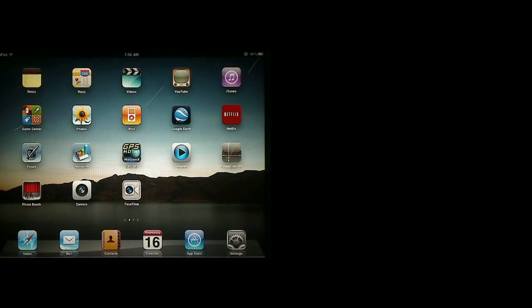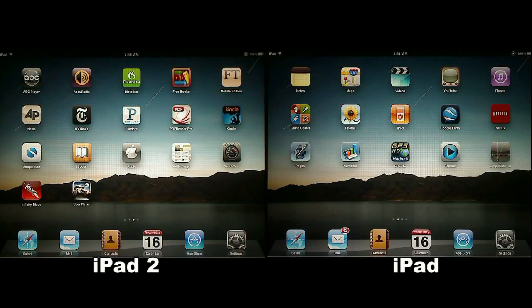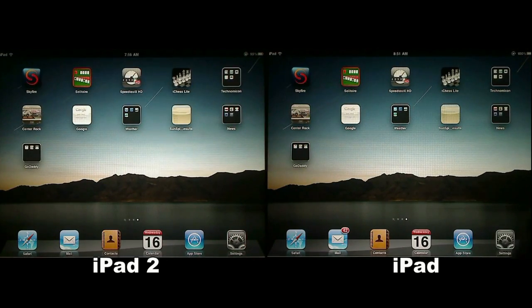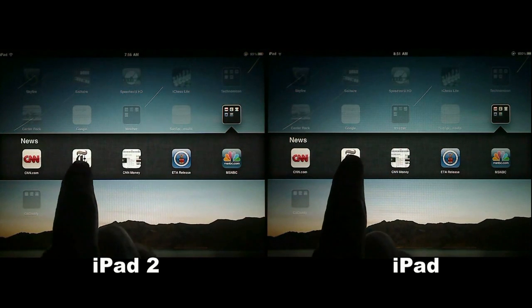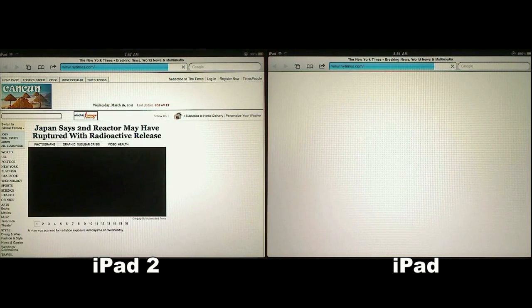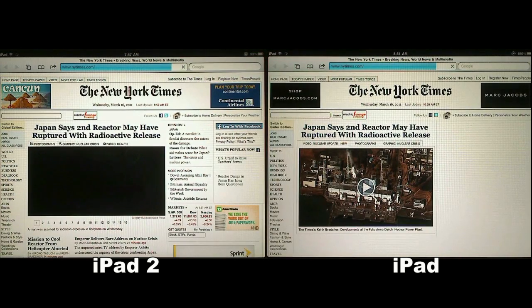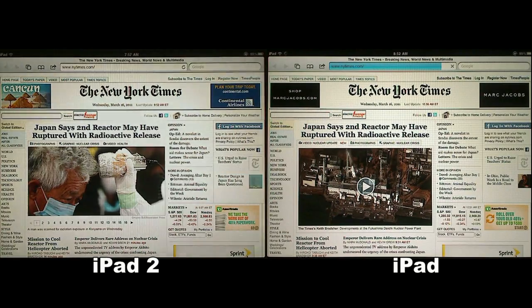Let's look first at web browsing. We'll open identical pages and we'll compare the time to open and load the page. First, the New York Times. And keep in mind that both iPads use the identical wireless N router to connect to the internet through a 15 megabit fiber optic link. So what limits download performance really is the processor in the iPad. And the page is now loaded.